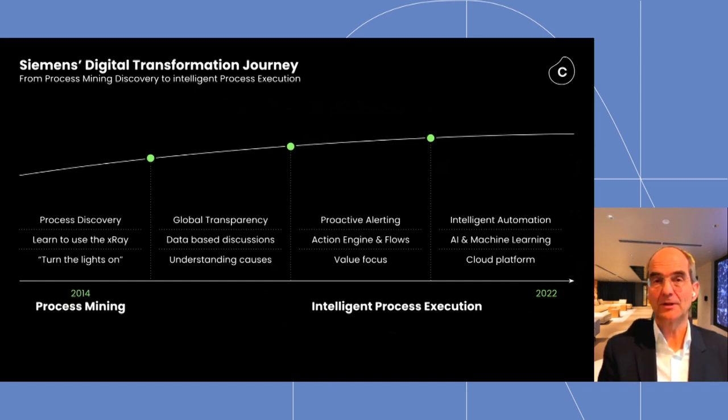Then in the second part of the Siemens journey, we started with intelligent process execution in the sense of supporting the people with proactive alerting, with intelligence of the system, to alert them, saying, here's something going wrong in your process. Here's something which you can do better. Here's something where intelligent automation and hyperautomation can help you to drive your processes in a more efficient manner. So at Siemens, we had a journey from understanding processes toward improving processes with hyperautomation and with organizational transformation.